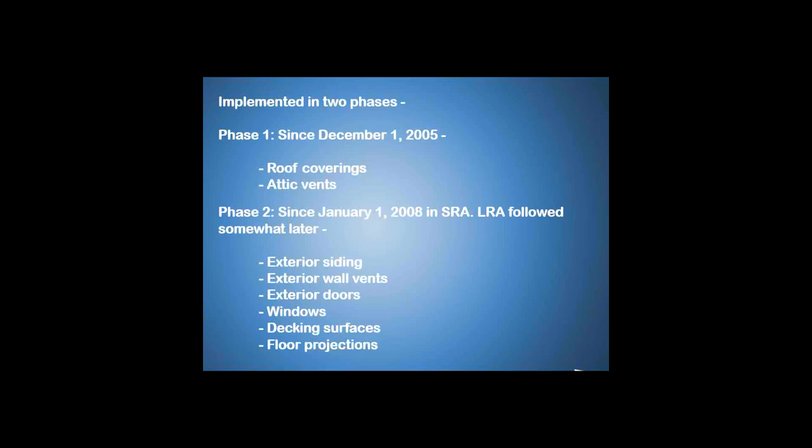7A was implemented in 2 phases. As I indicated, in September of 2005, the Building Standards Commission approved 7A. It became effective almost immediately for roof coverings, since that had been in Chapter 15 for a while, and vents. Phase 2 followed a few years later, and because of getting the maps approved at a local level and LRA, it followed somewhat later than 2008, but today everything is in place.